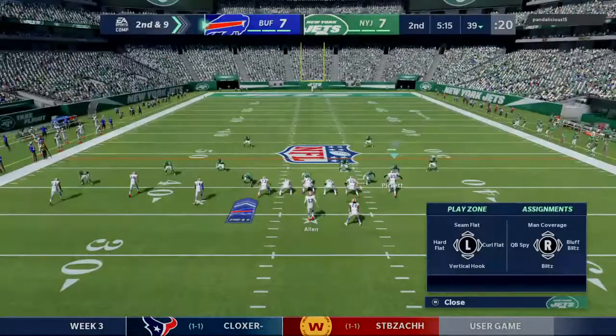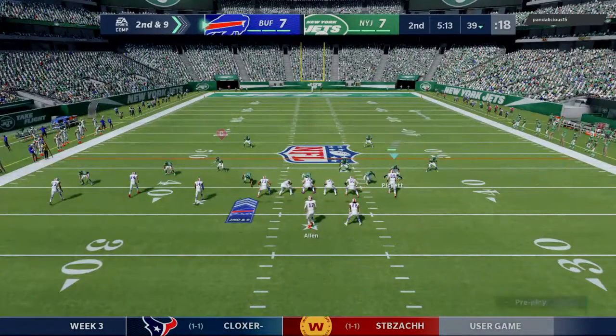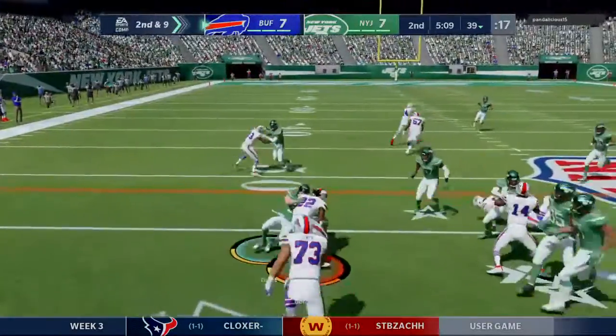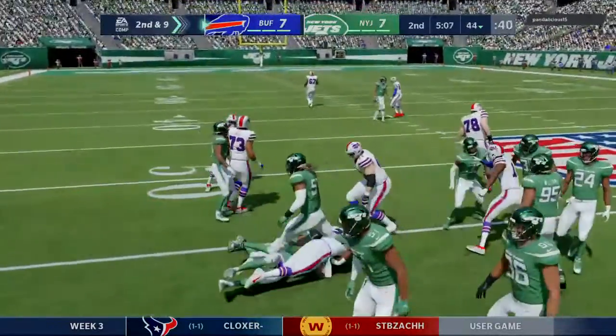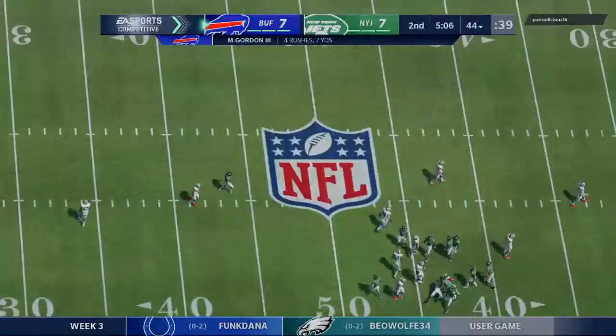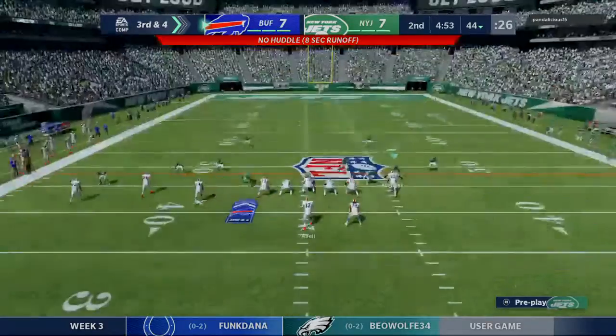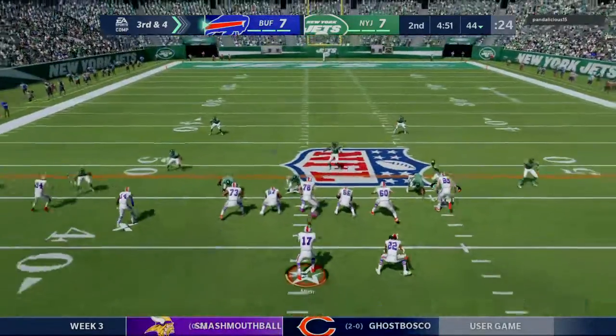Here's 2nd and 9, just a yard on that last run. Now they run from the gun with Gordon. And he'll be brought down just shy of the 45. Call it a gain of 5 that time, and they'll be left with a 3rd and about 4.